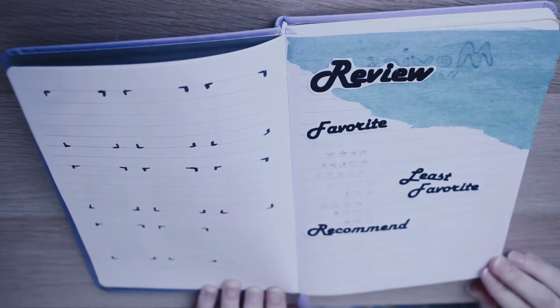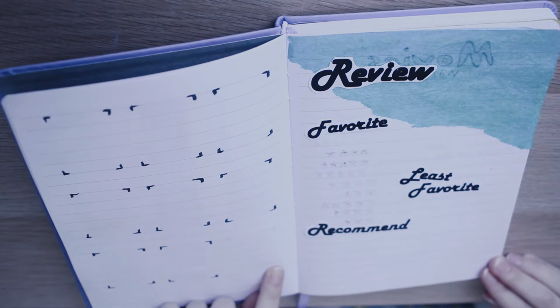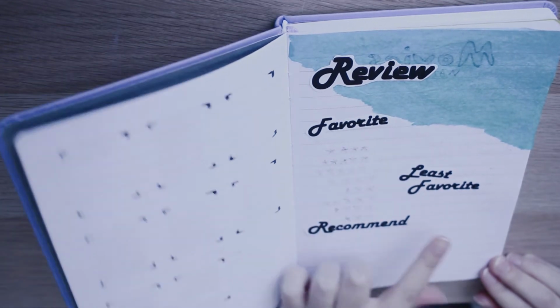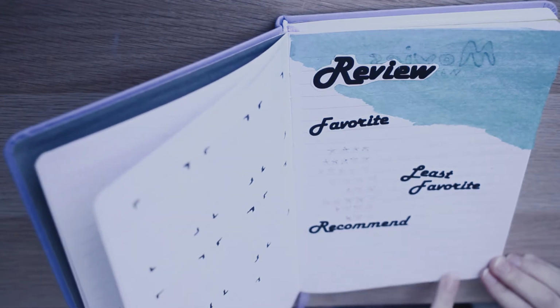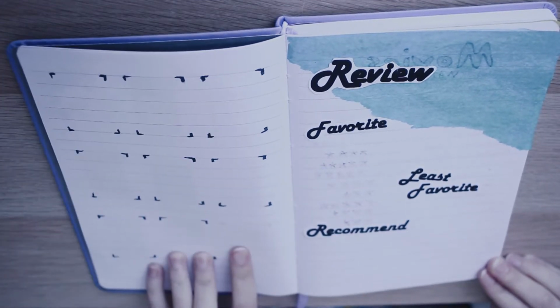The next page, I have some more spaces for upcoming books, as well as a section here that I think at the end of the year I will put in my favorite book, my least favorite book, and the books that I would recommend to people based on my reading consumption of the previous year.